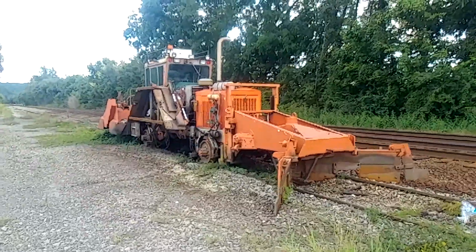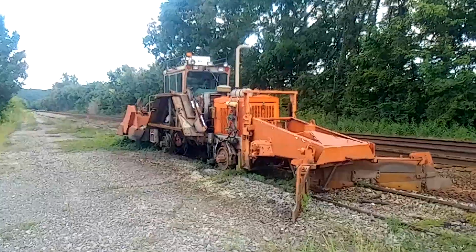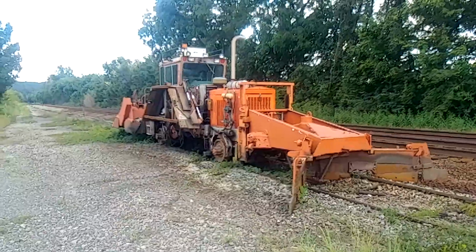And looks like it's been sitting here for at least a week or two anyway. But yeah, it's sitting on the track siding down here in Fort Gay, West Virginia.